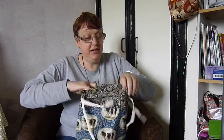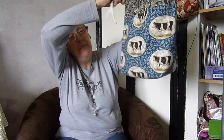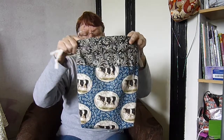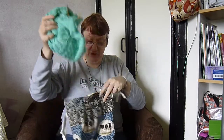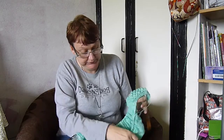I'm knitting this on my Diacraft needles, and it's in my Joanna Spring, my retro cow bag, and Doris of the One Fine Cow podcast has the same bag, so we're bag twins. Yay! Bag twins.